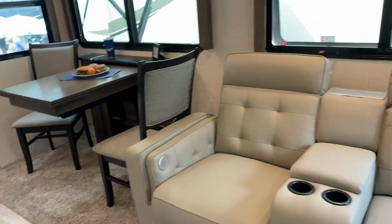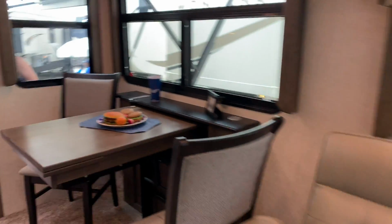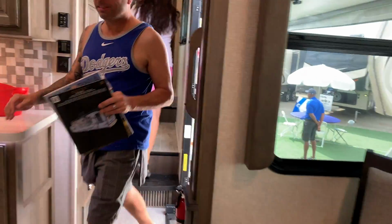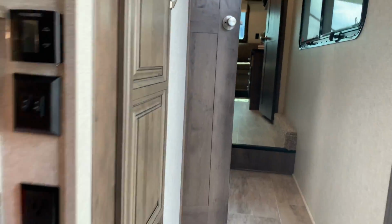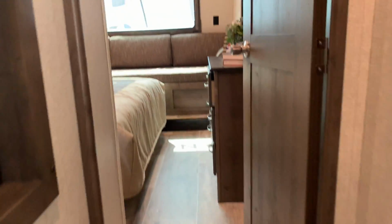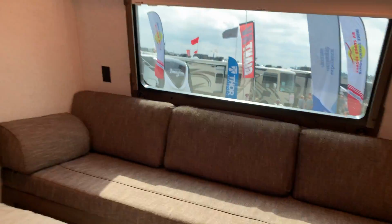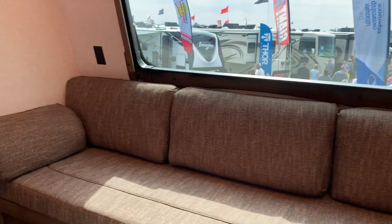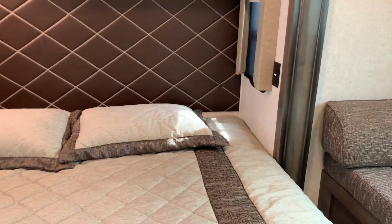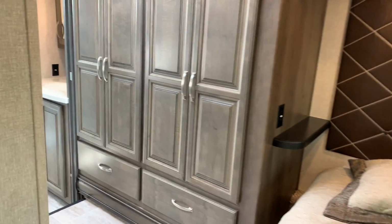Center aisle. Wow, it's got a camper side slide. Yeah, wow is right. It's got a camper side slide. This is nice. Oh wow. This one's nice. A lot of people in here. That's first the sofa and the master. Yeah, sofa in the master. Nice wardrobe.